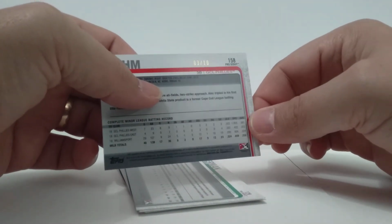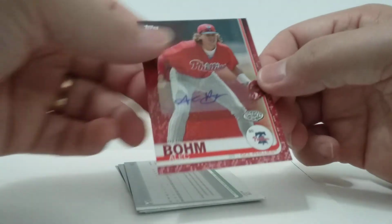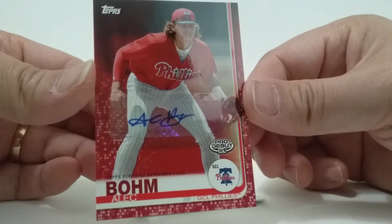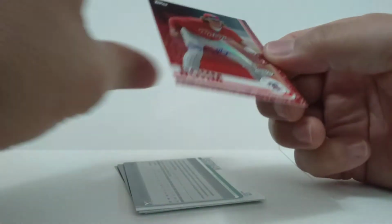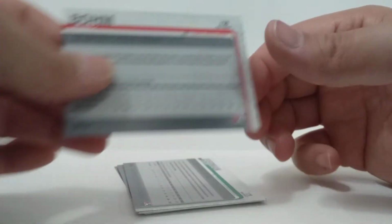How about that? The hit of the night on the last pack. That just figures, doesn't it? That's pretty clutch right there. We're going to need to get that in the top loader real quick. We'll look up and see what that's going for online, but that's going to be tricky because there's only 10 of these, and we've got number 3 of 10 right here. So I'll be curious to see what these go for.